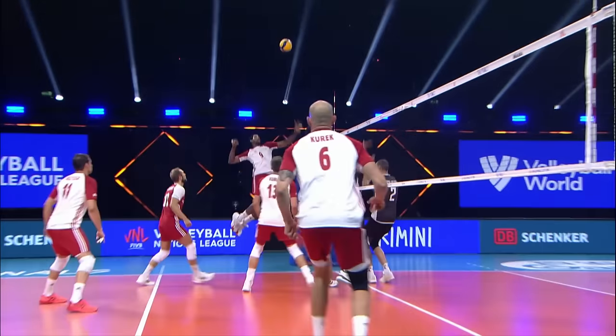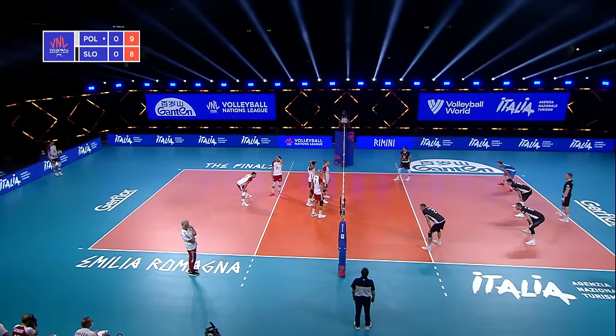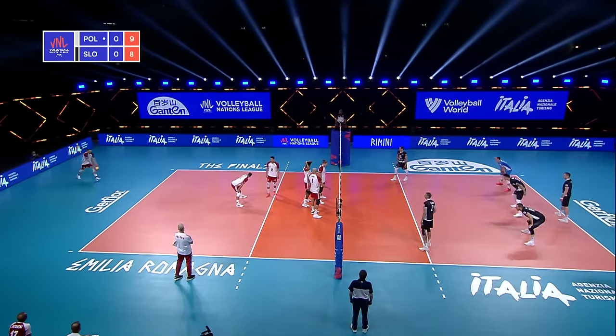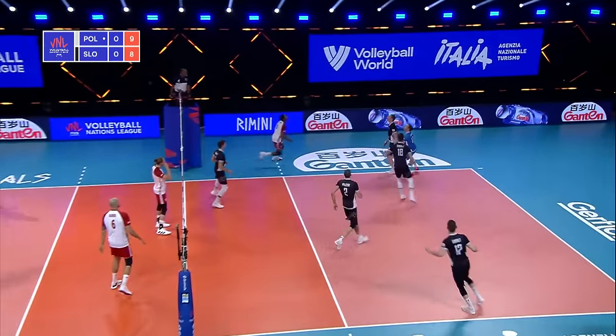That was a plane in the sky and he just knocked it right out. Off of no steps. Yeah, that's dunking, that's putting it on the top of the backboard, isn't it, in basketball, with that kind of jump. Bieniek now for Poland, good serve, he's got that really wicked hybrid serve, but Slovenia deal with it.